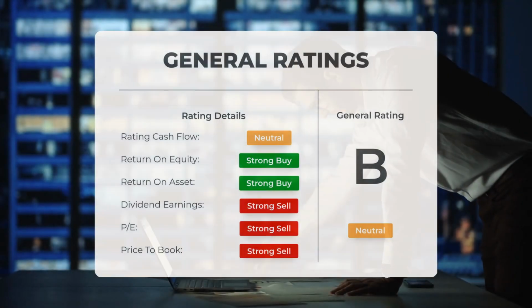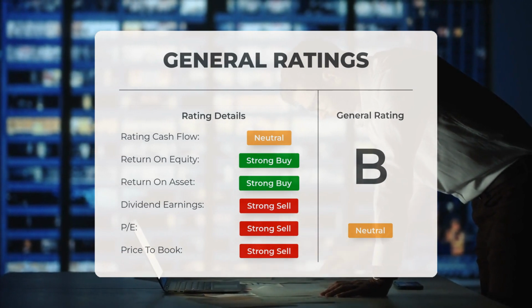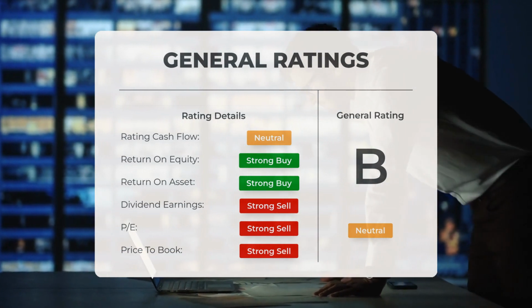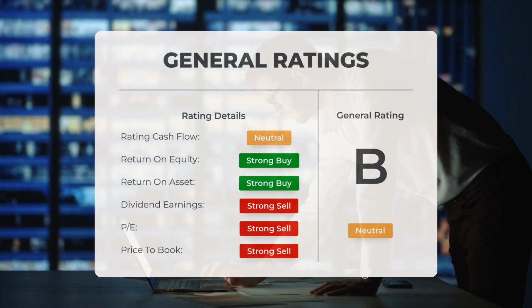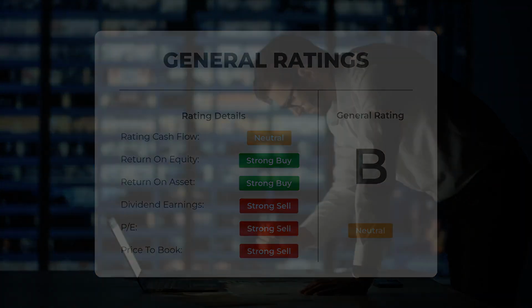Analysts have assigned Apple stock a general neutral rating. They consider the price-to-earnings ratio to be a strong sell and the price-to-book ratio as strong sell as well. In terms of return on investment, analysts provide the stock with a strong buy rating.